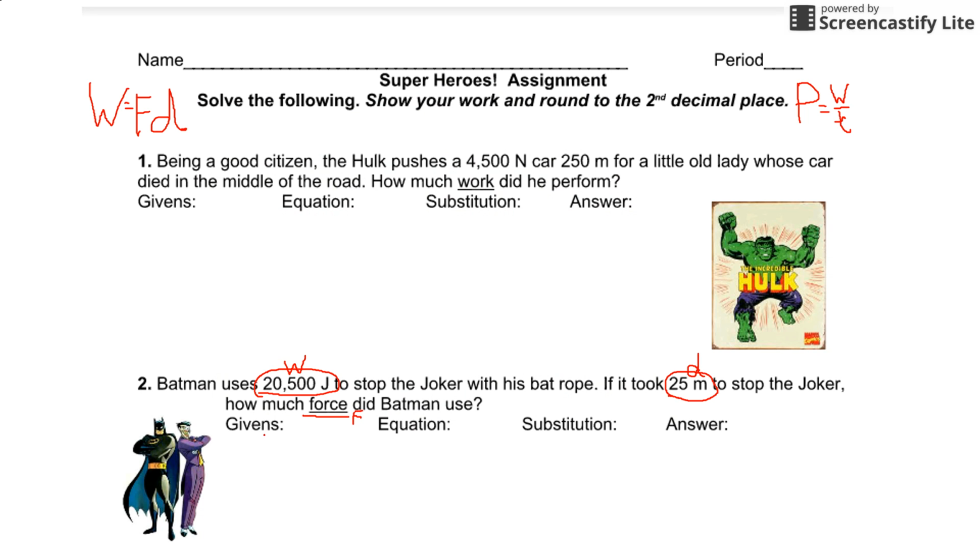Okay? So what are my givens here? Well, I've got this 20,500 joules is my work, and I have 25 meters is my distance. The equation I'm going to use, well, I want force, I have work, I have distance. Out of these two, this is the one that has all those things in it. So I'm going to use work equals force times distance.